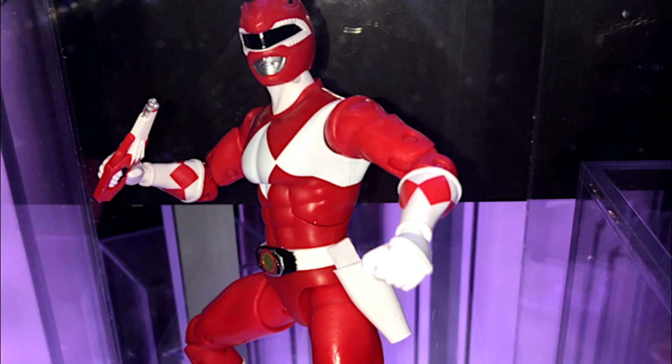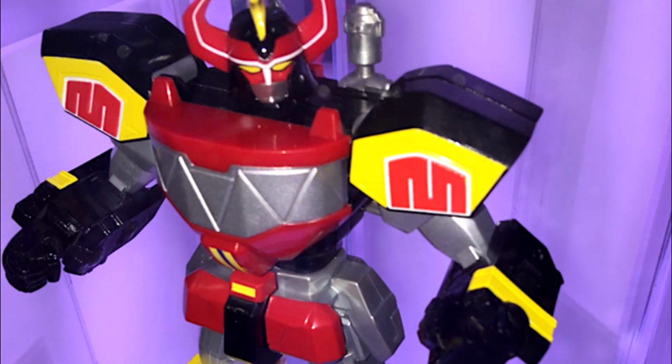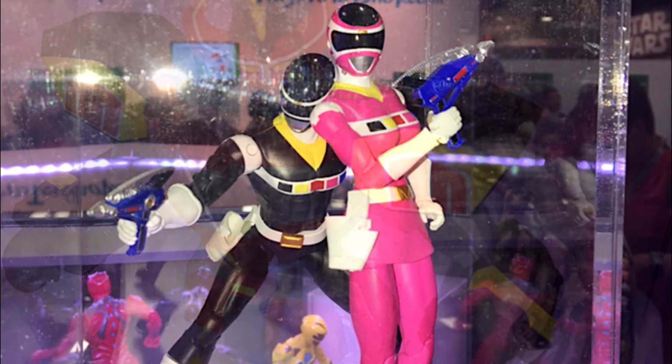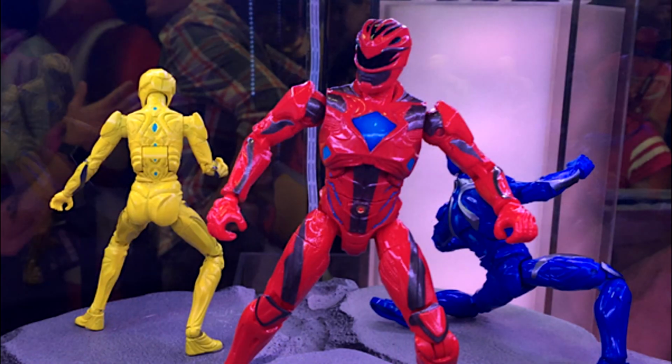But definitely looking forward to this whole Legacy line where they're going to do every team of Rangers. That's what I'm looking forward to. And the Build-A-Figure pieces that get you the Megazords as well. Definitely looking forward to that. And especially the In Space figures. But overall, really good reveal so far. And like I said, even though the movie figures aren't for me, I know there's a lot of people out there that are going to like them. So, everyone has their own opinion and their own taste and stuff.